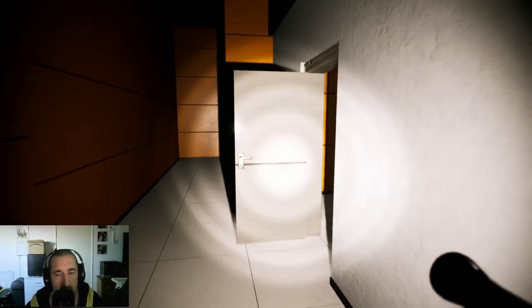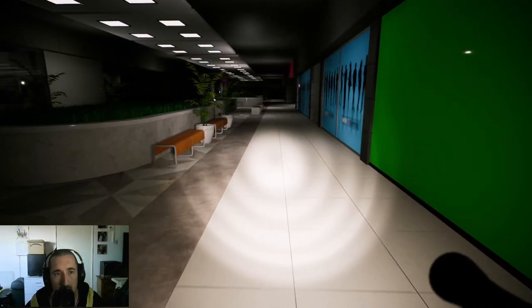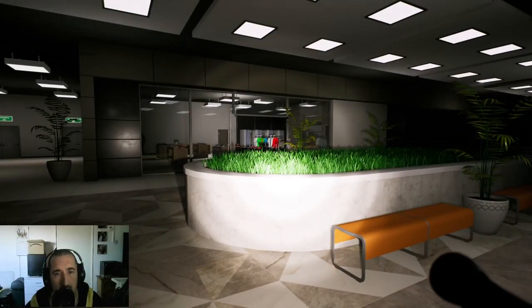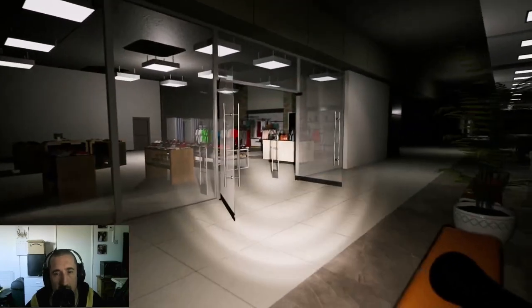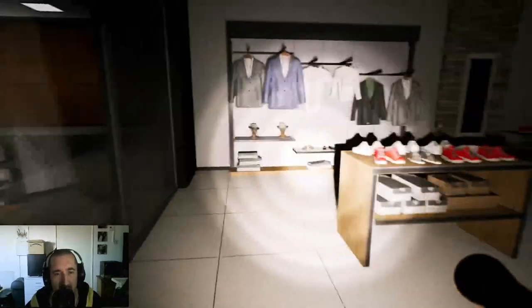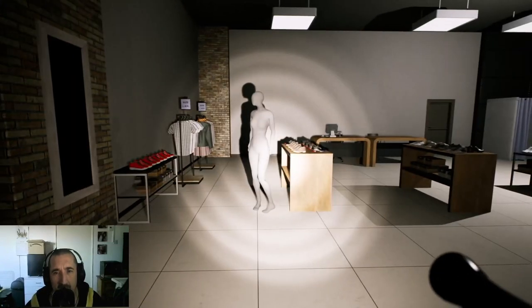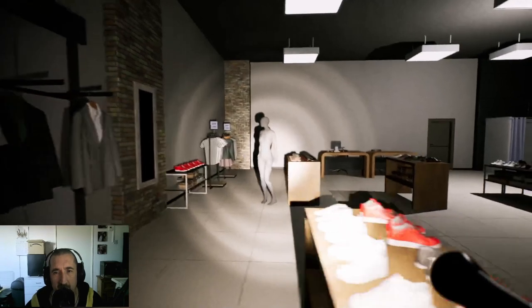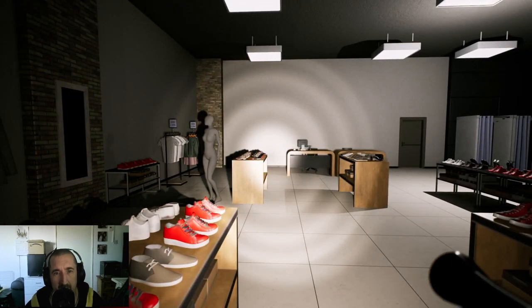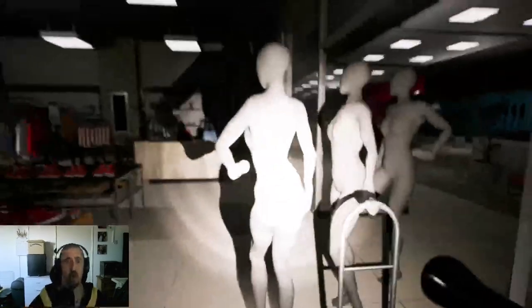Locked. What? I didn't even see what that said then. Sports shop. Wow, how loud are his feet? Whoa, what the fuck? That was at the back wall, wasn't it? I'm sure that was on that back wall, not there. Whoa, what the fuck?